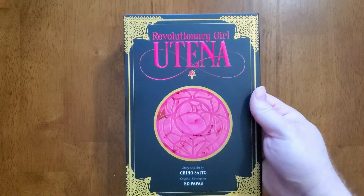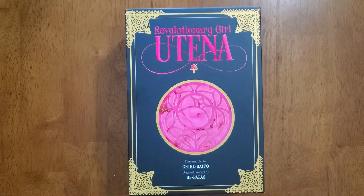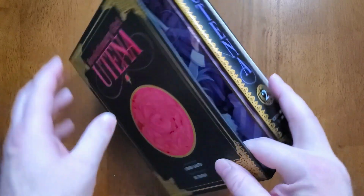Okay, and the last thing I picked up was the Revolutionary Girl Utena box set. This is by far the coolest thing I got this month. This has been back ordered or out of print for many years. I had it back ordered for at least a year and a half, or whenever Right Stuf closed. Right before they closed, I had used a coupon code, and so I had this back ordered for $32. I was not ever expecting that this was actually going to be reprinted, but it finally got reprinted.